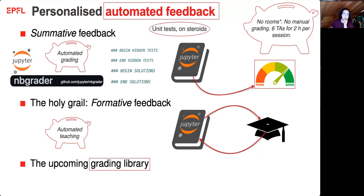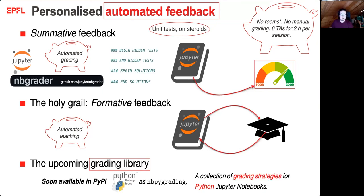Okay, so since it's unit tests on steroids, that means that we had to program a lot to make it happen. That will soon be available. It's not available for everyone yet. And it will be a collection of grading strategies, I like to call them, for Python Jupyter Notebooks. We will see examples here, but it's a collection of preset ways of grading or giving feedback without giving the solution plainly to the student so that they can keep learning.